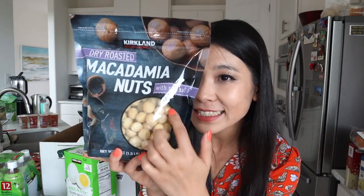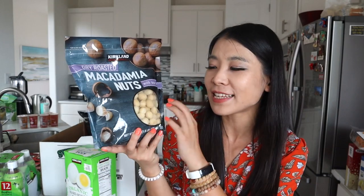I got hooked on macadamia nuts when I was in Hawaii. I've always had macadamia nuts because it's always in the mixed nuts, and I noticed that it's the nut that I really like, but it's usually really expensive by itself. This one is like $17. I remember when I was in Hawaii, it was definitely cheaper than this because Hawaii produces it locally, but I couldn't resist it because it looks so good. So I decided to buy another macadamia nut.